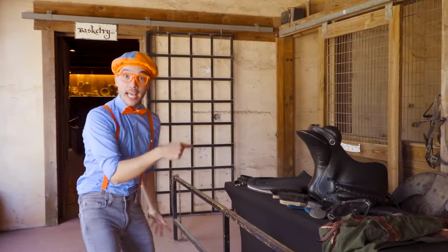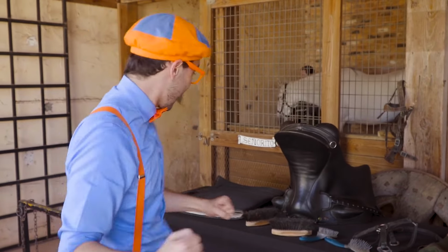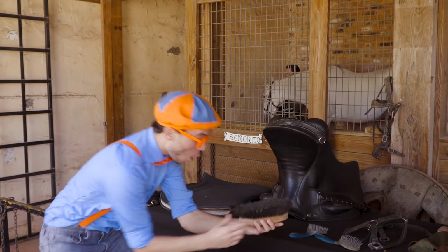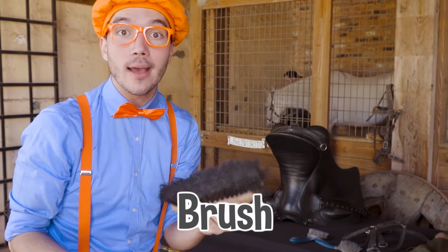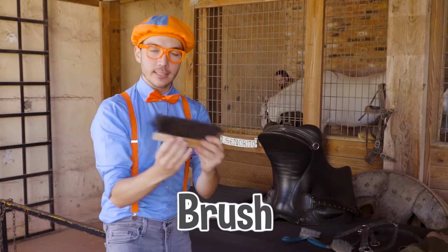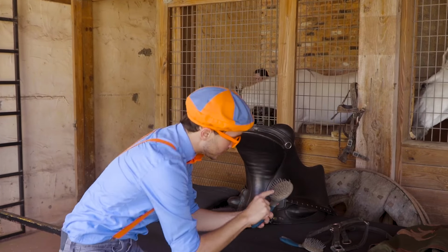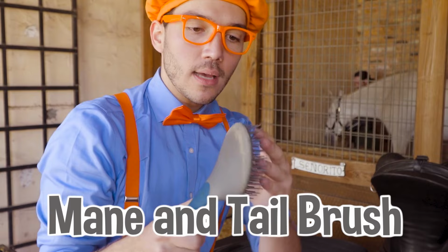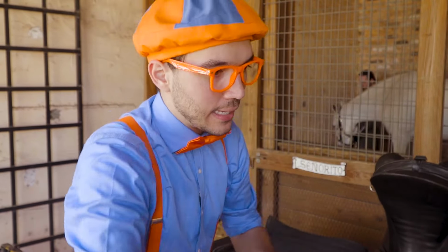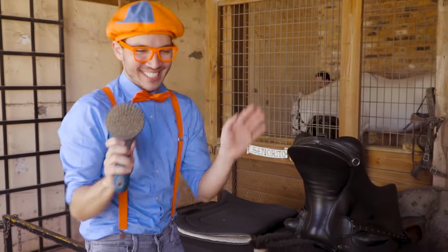Whoa, look at it. This table has all the gear that we're gonna need to get the horses all ready for the tournament. Yeah, and look at this. Whoa. Yeah, this is a brush to help get all the dust and the dirt out of the horse's back. Yeah, this is a body brush, so it's for the body of the horse. Whoa, and look at these ones right here. He's spiky. Yeah, these are brushes for the horse's mane and tail. Yeah, they have longer bristles so that they can get through the hair, kind of like the hair on your head. Ooh, ooh, ee. So silly.